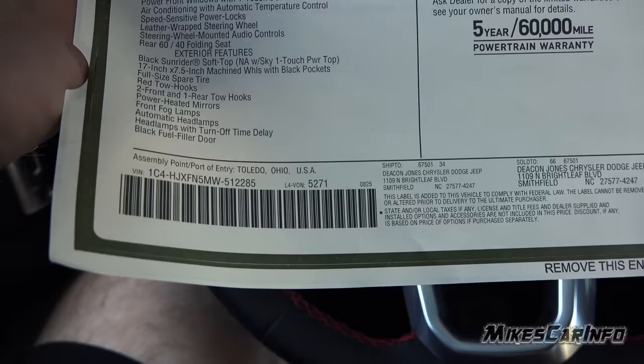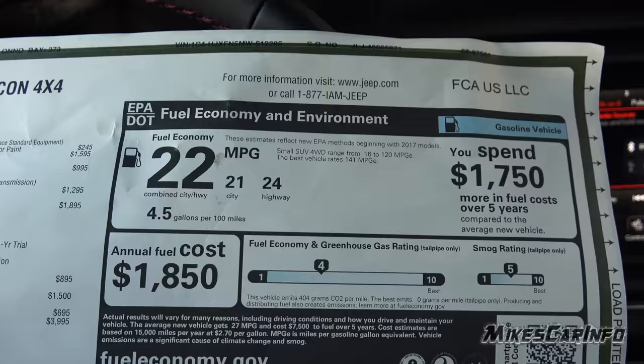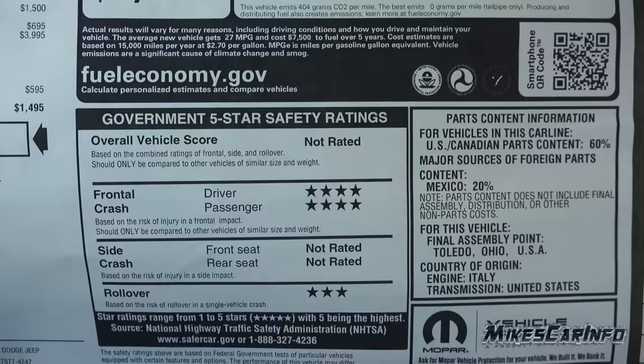Then we have your fuel economy, safety ratings, where the vehicle's made, different components there.